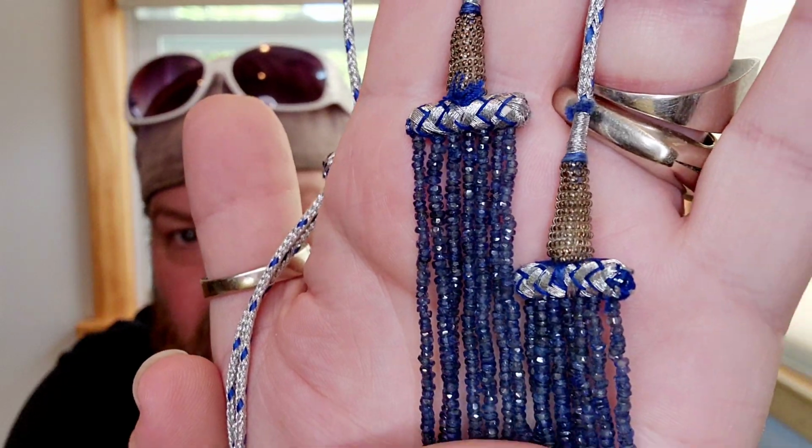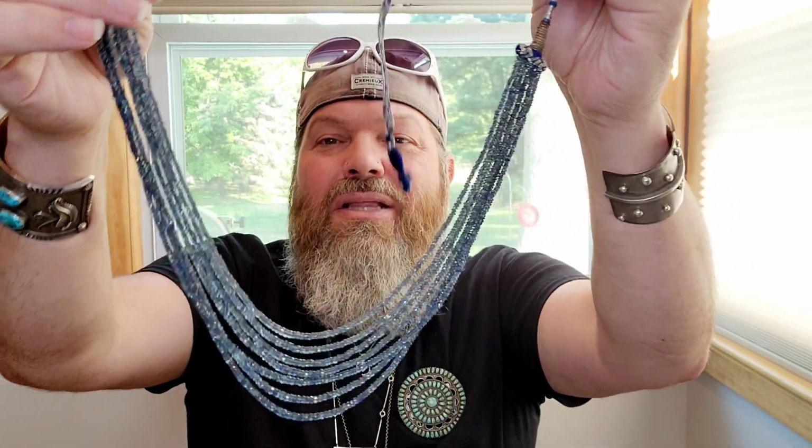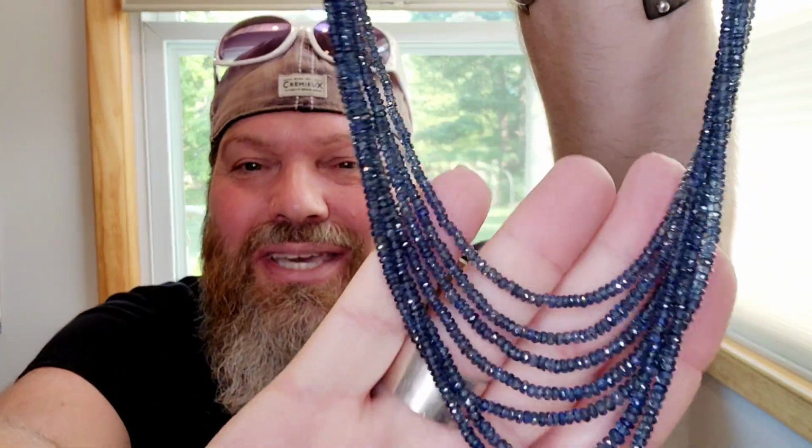Look at the intricacy of how they wove that together. It's woven as in fabric. Look at the color of that. And maybe the universe was right. I wasn't supposed to go to the light box. I was supposed to be right here to show you this in this incredible light. Look how the light passes through those. Isn't that incredible? Look at that.